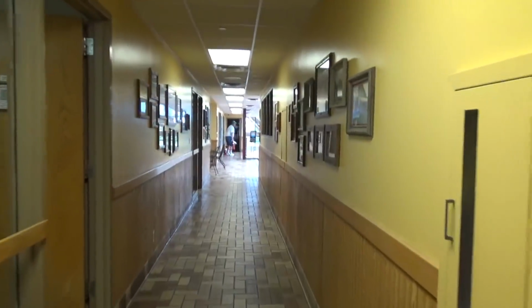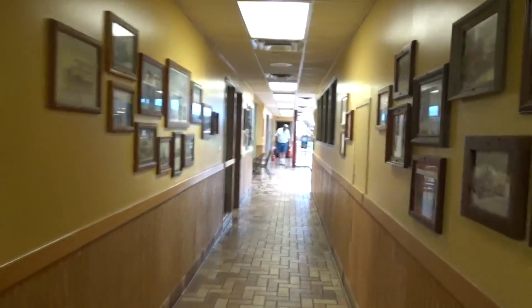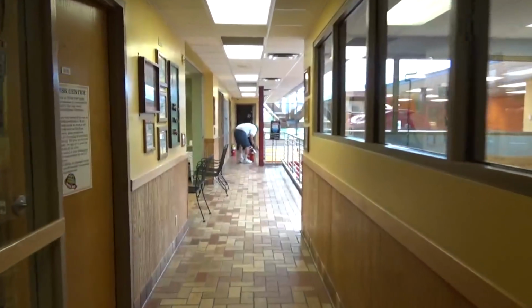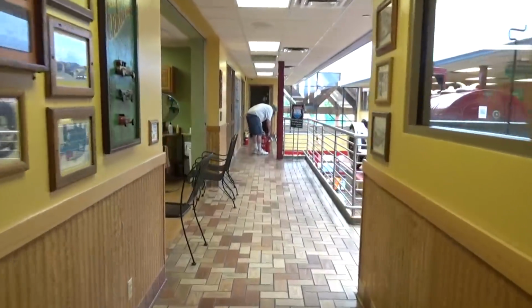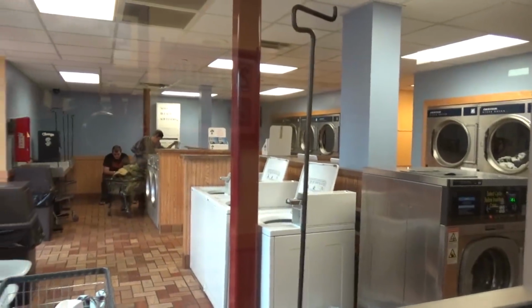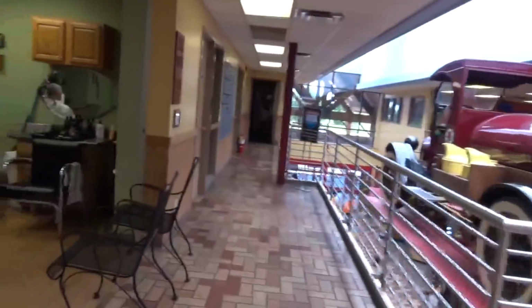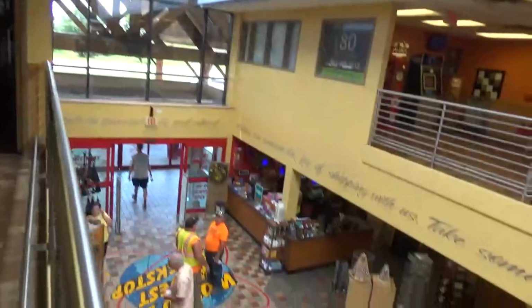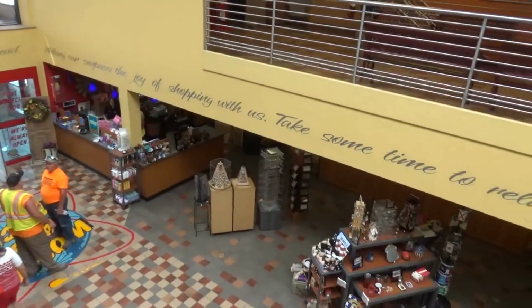So these are mostly just offices. There's a fitness room right there. Pretty good sized laundry facility. I think this is one of two. I think they have two of them. And there's our barber shop. Nice old truck here. And a little post office. So, yeah.